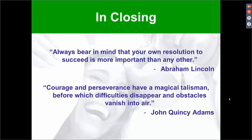John Quincy Adams says, courage and perseverance have a magic talisman before which difficulties disappear and obstacles vanish into thin air. Find that place inside yourself. Find your strength. Find your initiative so that obstacles no longer present themselves as obstacles or challenges that you must overcome. They present themselves as learning opportunities. They present themselves as just another thing in the path that you have to incorporate into what you're doing.